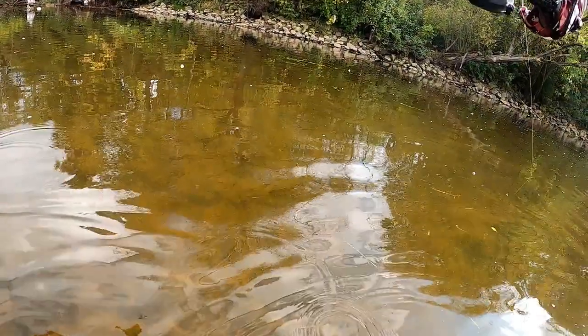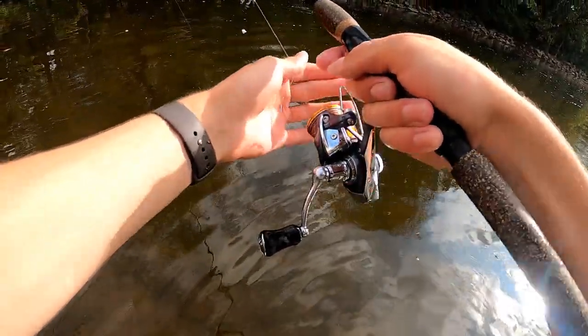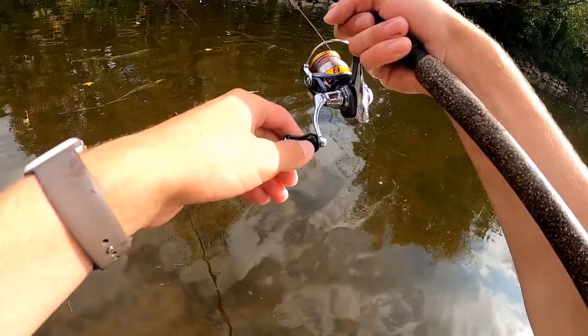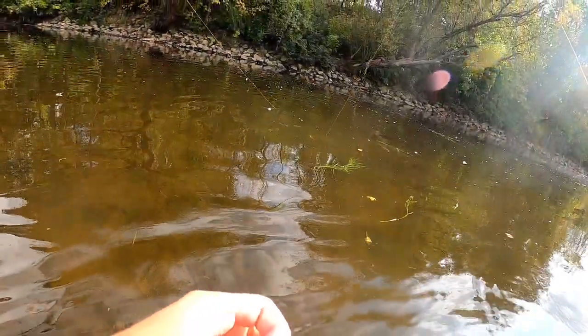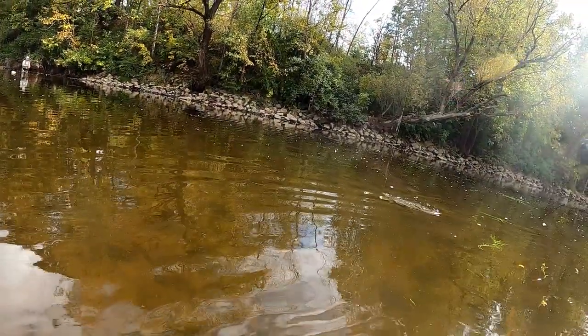Here, take this. I'll pitch him. That could be a carp or a redfish. Or it could be a catfish. You got it. You got it. When should I rip him? Go. Got him? Yep. Yeah, we got him. What is it? I think it's another smallie.